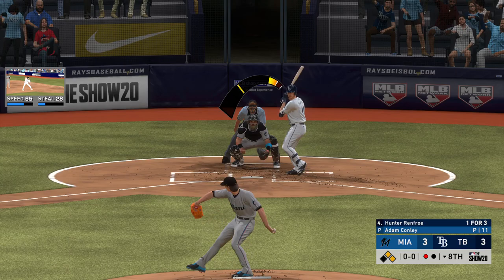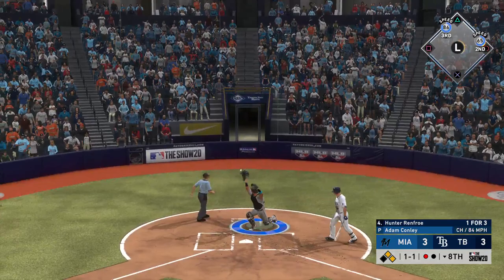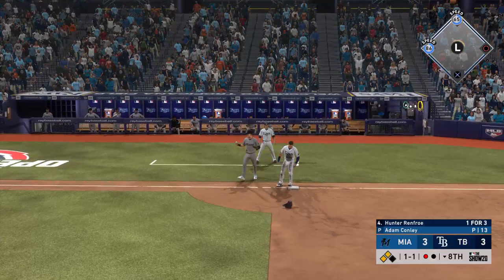At the plate, Hunter Renfroe. As he can't catch up on a fastball at the letters, and it's strike one. He's working on a 1-for-3 thus far. Pitch in the dirt, and that gets away. Throw to third, and he is in there at third as the possible go-ahead score.